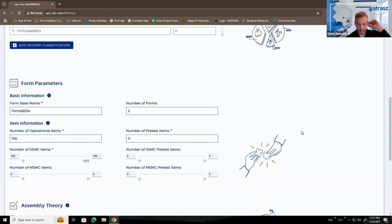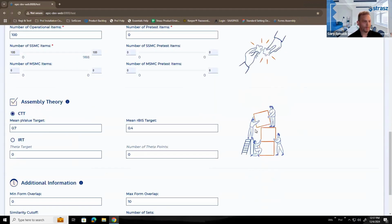And as Rory had alluded to, some of the things we're going to be doing in the future is allow folks to define these as well. That way if they have 10 different item types in there, they could specify those as well. And then you select the assembly theory you'd like, whether you want classical or IRT. We support both in there. But you would specify your mean p-value target and then the R-biserials in there.